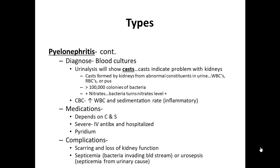If they have pyelonephritis, they're going to have a urinalysis, but we are also going to do blood cultures to make sure that they're not going septic. They might have a CBC run, because there will be elevated white blood cells, and even an increased sedimentation rate, a sed rate as you'll hear it, because there's inflammation in the kidneys.